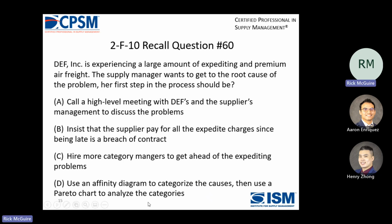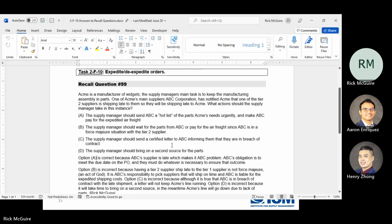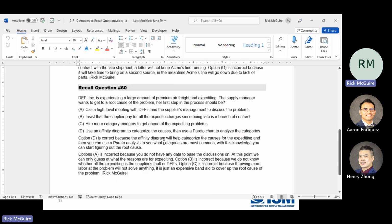Yeah, I think what they're driving at is down here. The affinity diagram is where you're trying to get to the root cause. You go and put all the yellow stickies on the wall about any possible reason that we're doing expediting, and then you try to group the stickies together. And nowadays we probably use electronic stickies, but back in the day we didn't. Let's see what these guys say. Yeah, D. Help categorize the causes of the expediting, and then you can use a Pareto analysis to see what categories are most common. And then you can start figuring out the root cause.